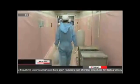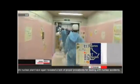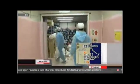And this is from number 4 reactor to number 3 reactor, and the radiation level is still very high. It reads about several thousand microsieverts per hour. And then we saw number 5 reactor, number 6 reactor, and lastly, we went to the living quarter.